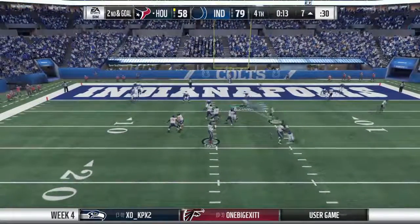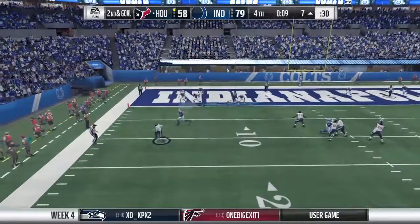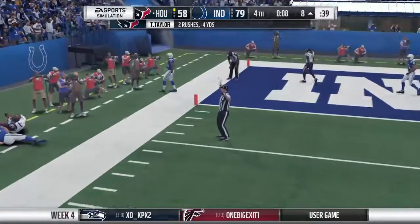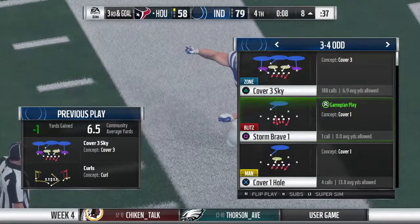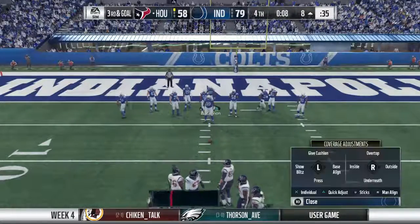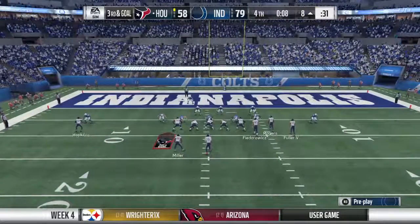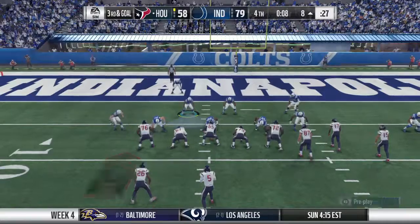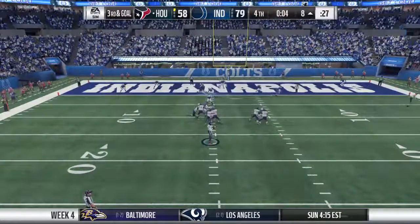Taylor will throw again. Under pressure now, and he's going to go down. Sacked back around the 8. Brandon, I think you understand the type of afternoon this offensive line is having. It is a long one for them. Long for you to spend it with me. Long for them trying to block those guys. They've given up a whole lot of sacks, and the speed and quickness of that defensive line is eating them alive.